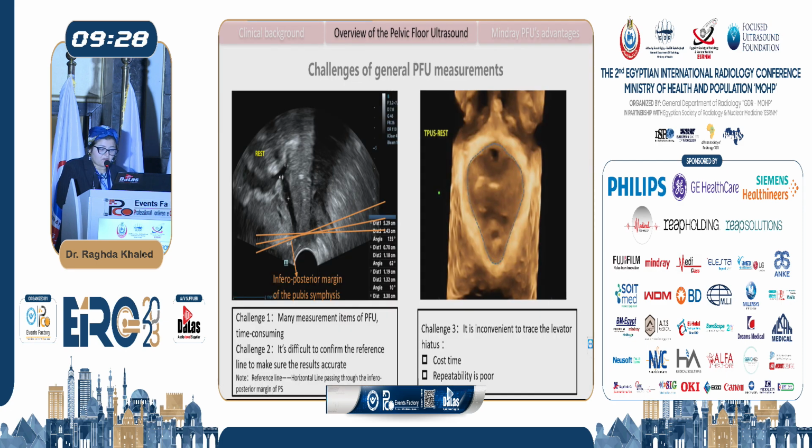The challenges of the pelvic ultrasound examination is usually the many measurements that you need to take, which can be very time consuming and needs a certain level of experience. It's also difficult to confirm the reference line to make the results accurate and reproducible. And on the 3D level, repeatability and reproducibility is not good because you'd have to trace all around the levator hiatal area.